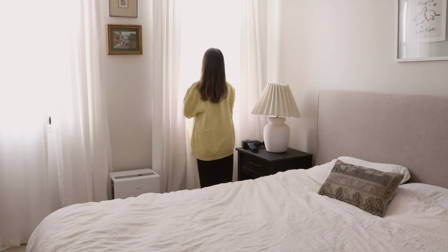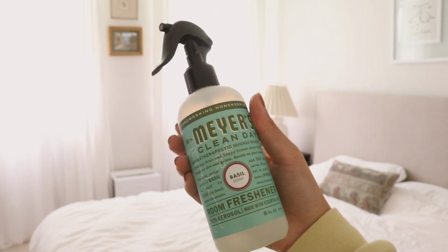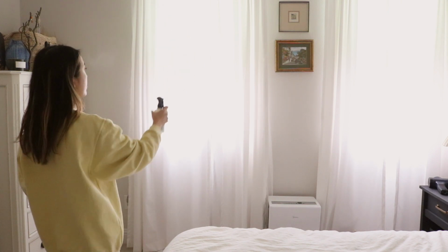After cleaning, I also like to use a room freshener spray. I like to use this one because it's non-aerosol, it's also made of essential oils, and is cruelty-free.